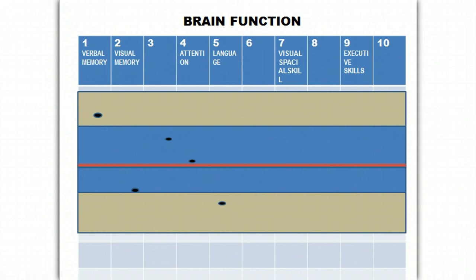Now, some of the brain functions that are measured on the tests that are used in a neuropsychological battery of tests are functions like verbal memory, which is how well do you remember words? Visual memory, how well do you remember what you see? Attention, how well can you focus on the one thing that you're being asked to focus on? Language, how well do you speak or how well do you write? And then a number of other functions as well.